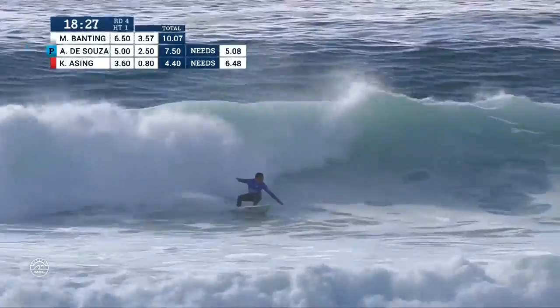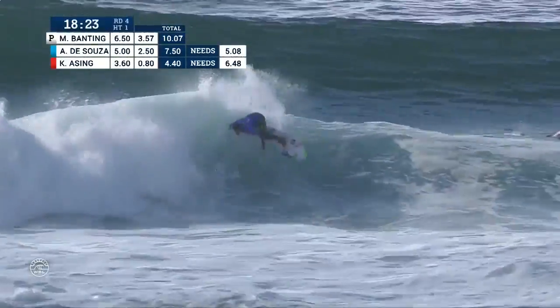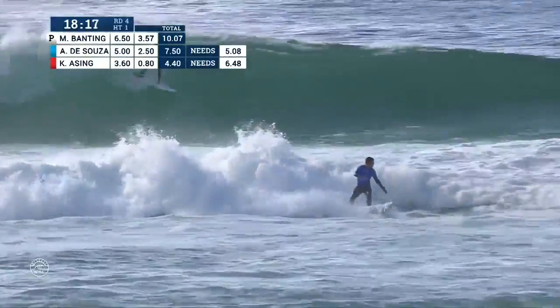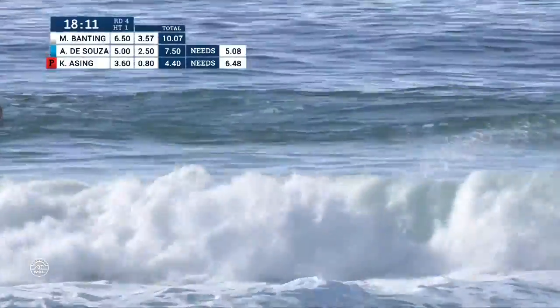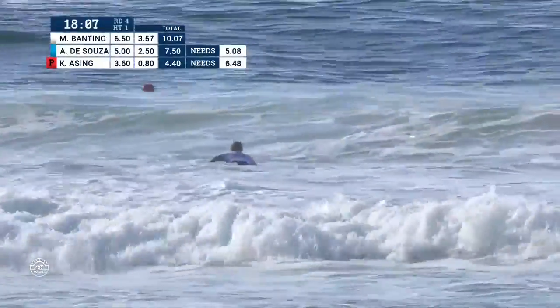Well, this man here has found his way all the way to the top of the sport. Reigning world champion Souza, slightly sleepier 2016, but a great repertoire here as he winds up the rails. And now panning onto Banting at the back. You know where he's going with this. And looks to the loft. He gets the elevation. He'll be out the back there.